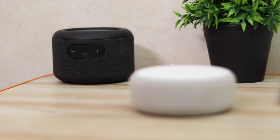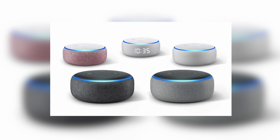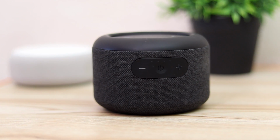The basic function between these two is absolutely the same. Same voice commands, same music, same controls. The biggest difference is only portability. So I have the white color Echo Dot. It's also available in other colors like black, grey and purple. The purple color looks a lot like the pink. Maybe that's just me. While the Echo Portable is available only in black.